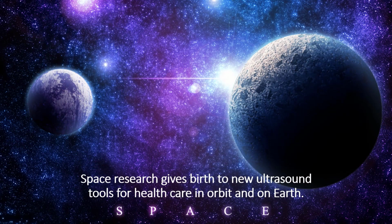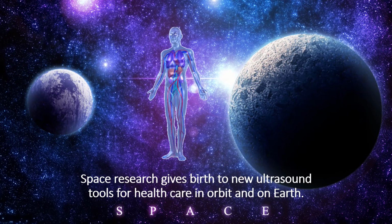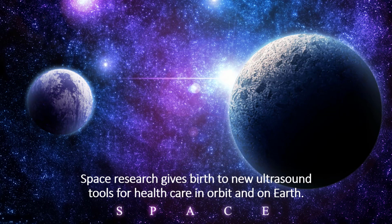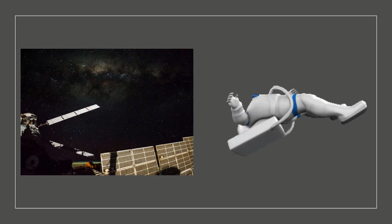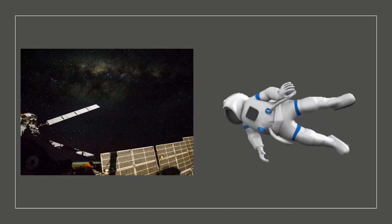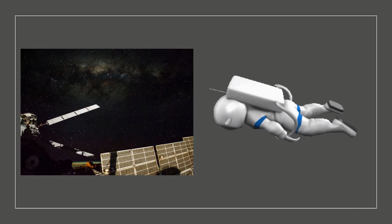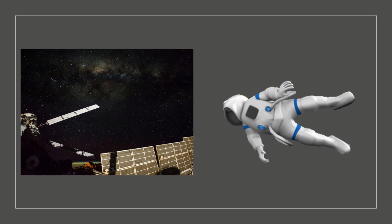Space research gives birth to new ultrasound tools for healthcare in orbit and on Earth. Diagnostic ultrasound is used at the International Space Station to monitor the astronauts' health and also to record the impact of microgravity upon their physiological systems.